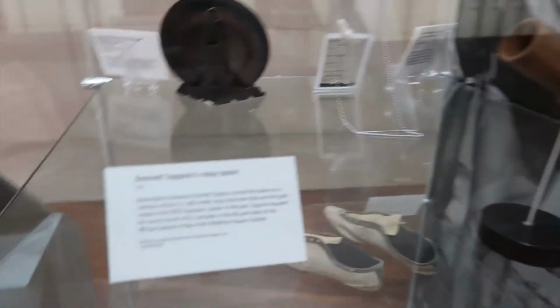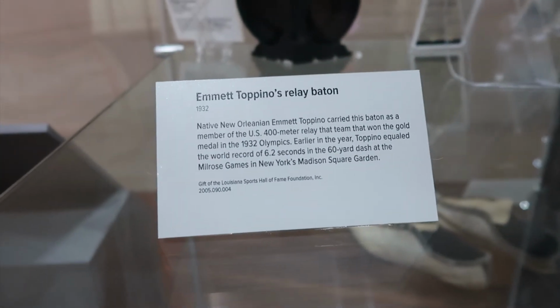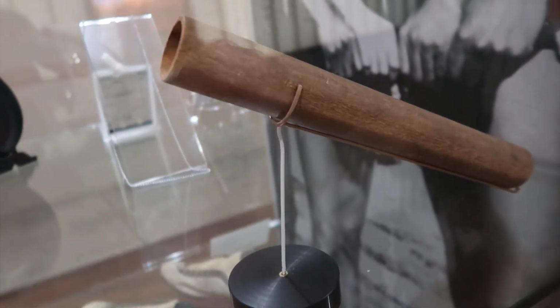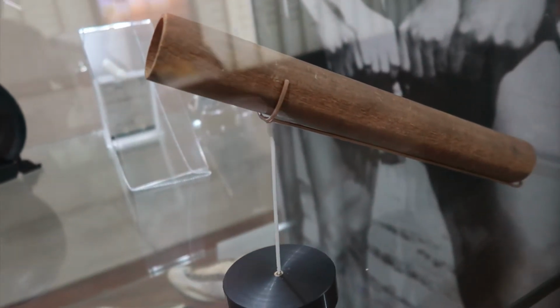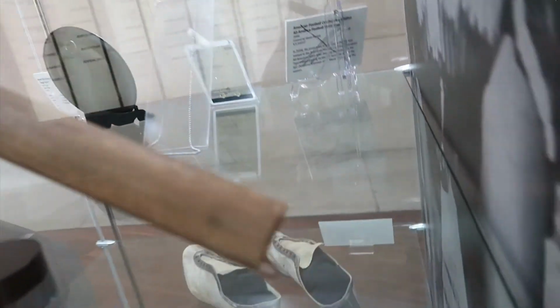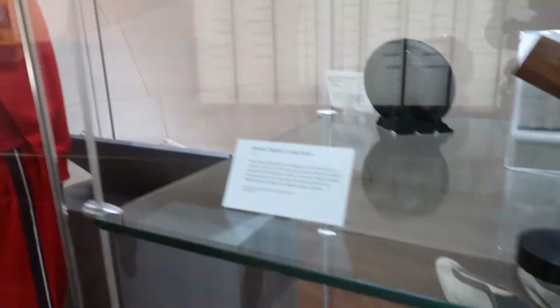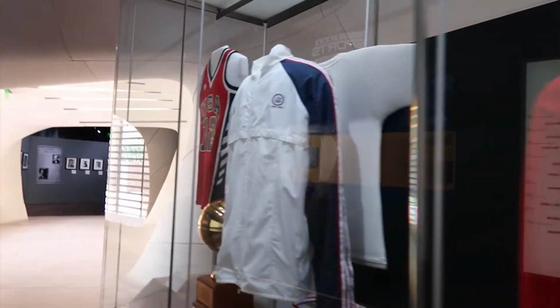And this is, you ever watch the relay races? Well, I'll let you look at that. And then that's a relay race baton. I always thought it was just like a wooden stick, but it's actually hollow. That's weird. I thought they were just a solid stick. But so that's kind of different. Didn't know about that.